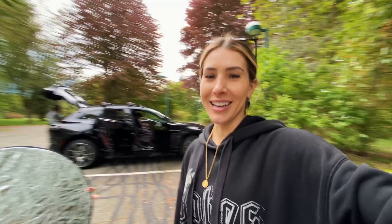And we also have this. This is honestly a secret hack, I would say, when taking photos. It makes your face look so much better, and you can get them off Amazon.